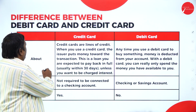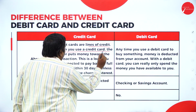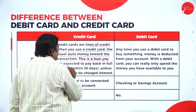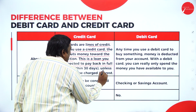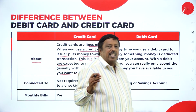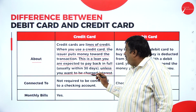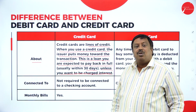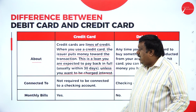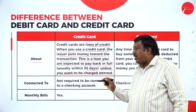The first difference is that credit cards are lines of credit. When you use a credit card, the issuer puts money toward the transaction. This is a loan you are expected to pay back in full unless you want to be charged interest. When we are using the credit card, it is equal to the amount of loan we have borrowed from the bank. If I repay that within 30 days, the banker is not going to charge any interest for the amount used by me. And if I couldn't pay that, definitely the bank is going to charge interest on the usage of the amount I have made.